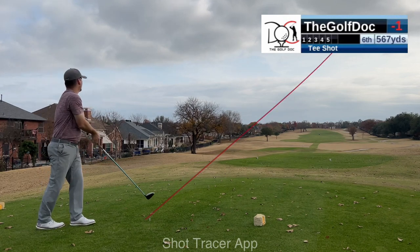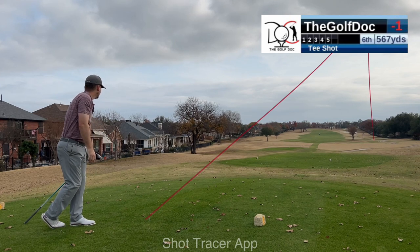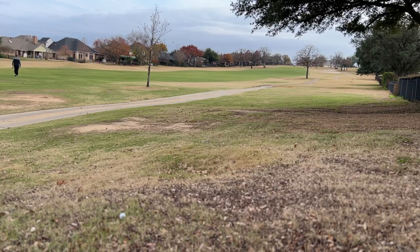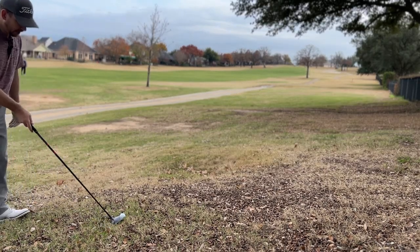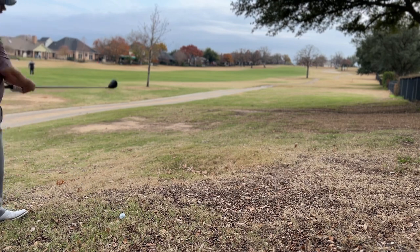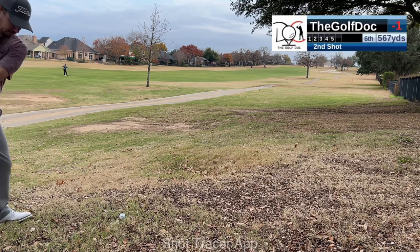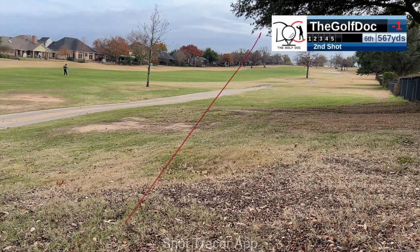It's not drawing at all. A little bit right. I think it should be okay. Just didn't turn over. Lost this one a little bit right. It is going to be way above my feet. I'm going to choke down on a 3-wood and just try and punch one down there. So it didn't cut like I wanted, but I think it'll be okay. Yep. Just down the left side of the fairway.